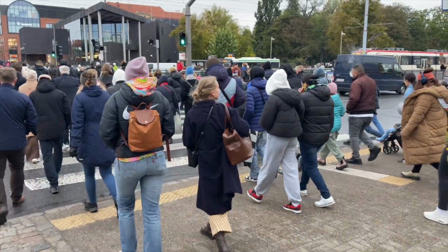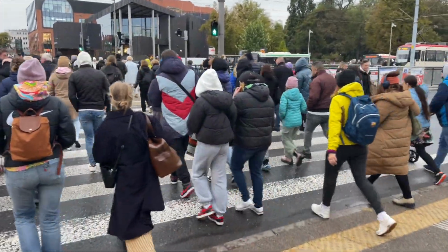Now I'm gonna show you the Forum Gallery in Gdańsk. That's where we left the car. And that's the mall. Fancy mall, very nice looking mall. I'm gonna show you a little bit around. And I hope so far you enjoy Gdańsk, because it's the third biggest city in Poland. It's really nice. And big city life, if you miss crowds, Gdańsk has it, guys.